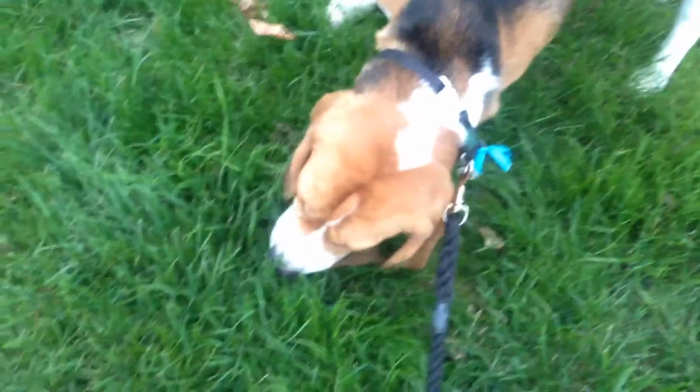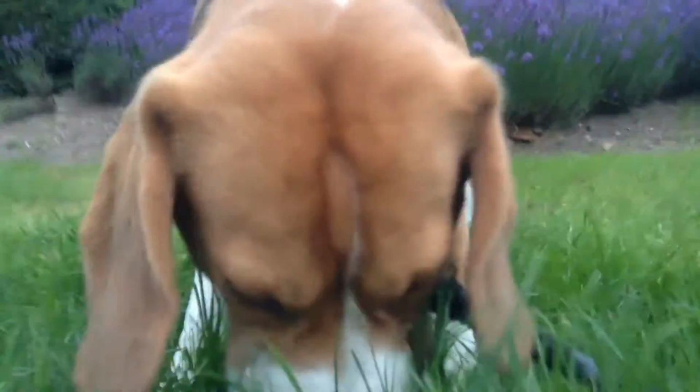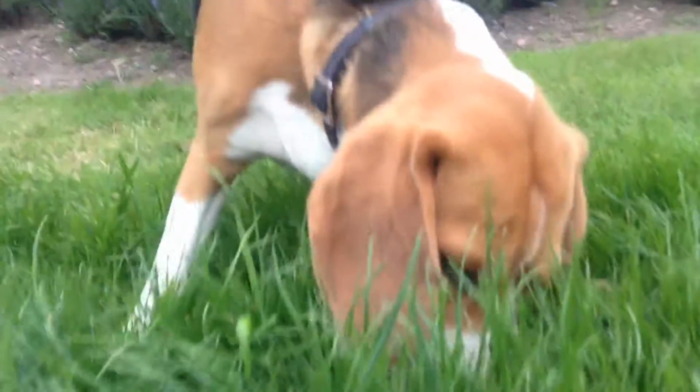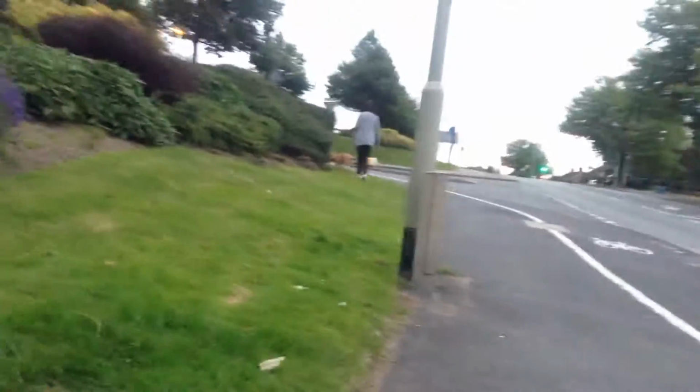Hello, people. Look how nice Bailey walks, and here's Todd the beagle sniffing about. Todd, look at the camera! Todd! There's my nan just walking Bailey. Come on, Todd!